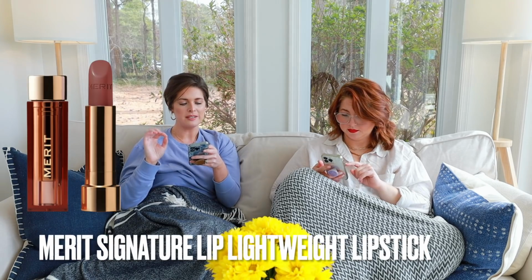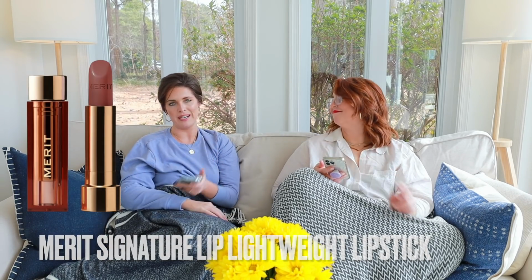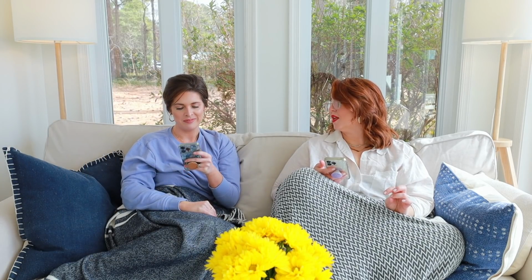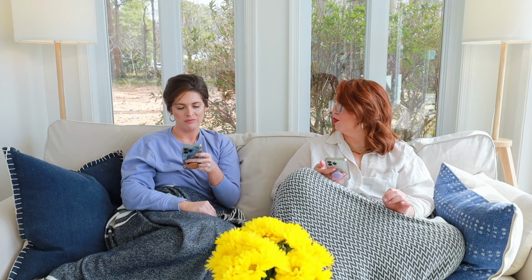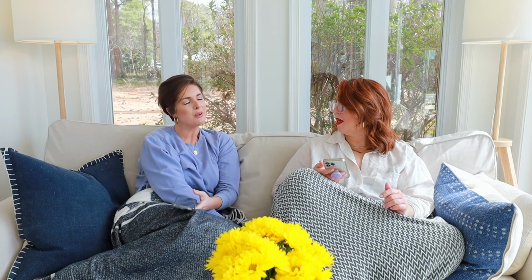Oh, yeah. The Merit Signature Lip Lightweight Lipstick. Do I need another nude lipstick? No, I don't. Is that one like your most impulsive purchase because it was just advertised to you in the new section? Yes, and the shade I want to get it in is Baby. So when people are like, what's on your lips? I love your lips. Baby. Thank you, Baby. Thanks, Baby.